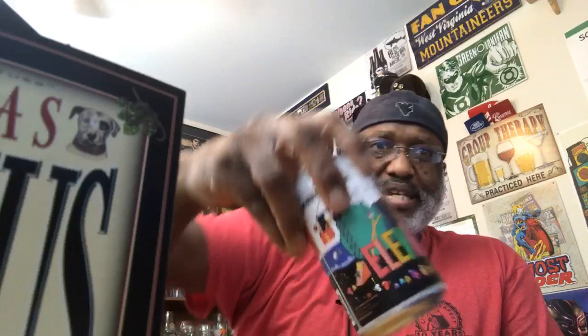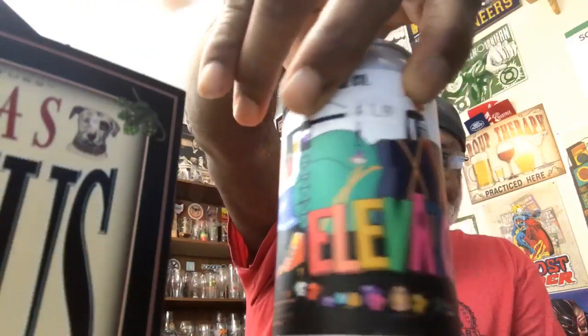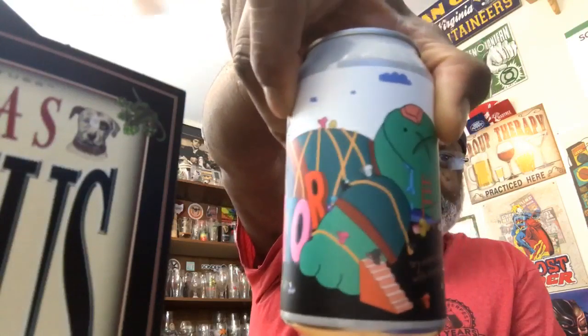So that's the ABV for that one. Let's see here. And then the last one of this six pack, I believe, is another one that kind of caught my eye, from Weiner Beer Company. It's called Elevator. Just some wacky kind of artwork there, I kind of noticed. So then I picked it up and took a look at it and decided to give it a go.